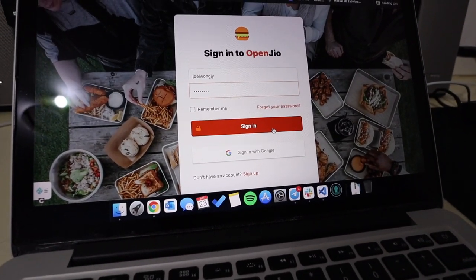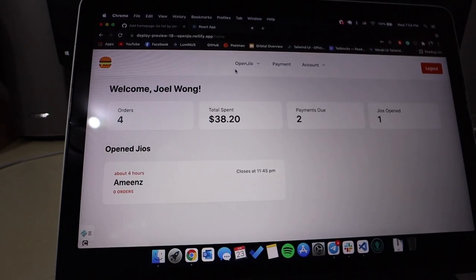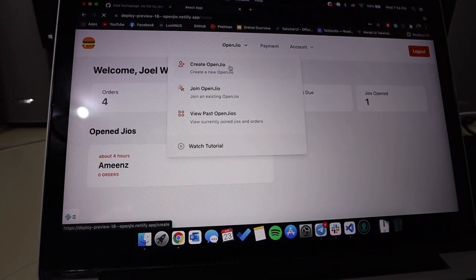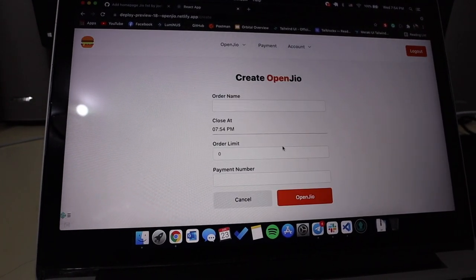So this is the homepage. And when I log in, it currently looks like this. Barely any functionality. The only thing I can do is to create a new OpenSUO. Yup. So that's basically all the app can do for now. And I'm probably gonna have to hackathon this whole thing over the weekend because there's really no time.